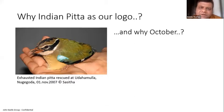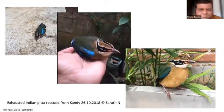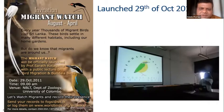So why Indian pitta as our logo? So that's what I explained. We got a lot of Indian pittas recorded, found exhausted in this period of time. So these are some of the past records we got. So because of that, mainly to promote the objectives I mentioned, we launched MigrantWatch in 2011. This is the flyer of the first MigrantWatch program and the launch.